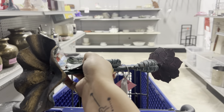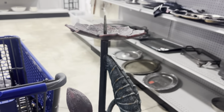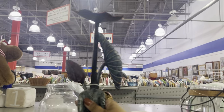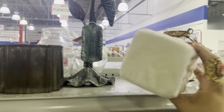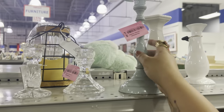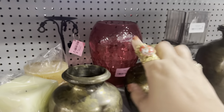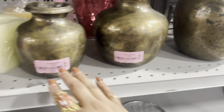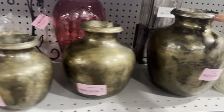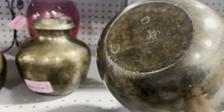Oh, look at this. How much do they want for it? $4.99? Kind of weird. I like it. Kind of gives off the illusion of realistic. Oh my god, I thought this was a candle holder. It's a kid cube. Modern. $7.99. Flash vase. Oh, look at these. These are nice. Get a whole set of three. $12.99, $7.99. Brass pots.